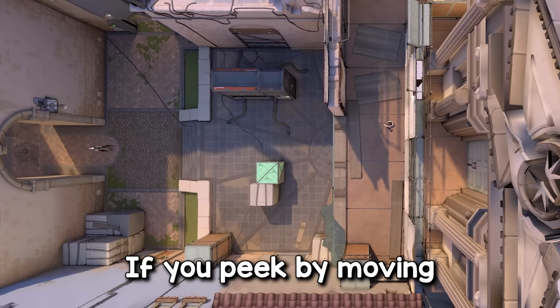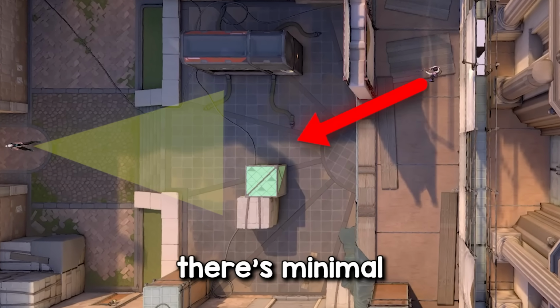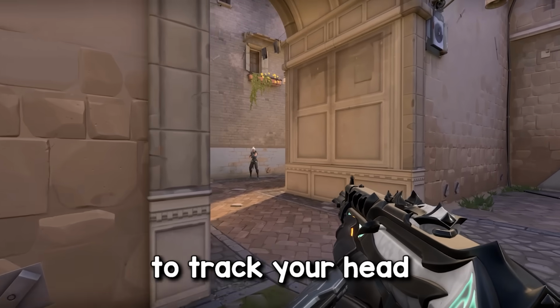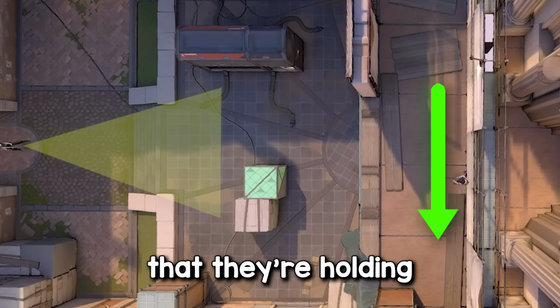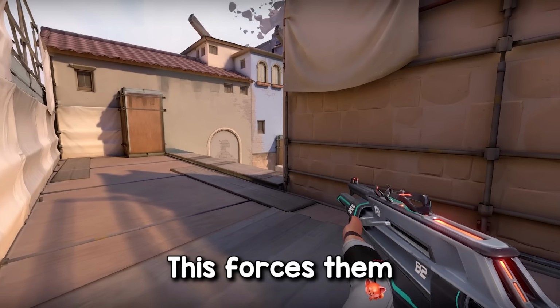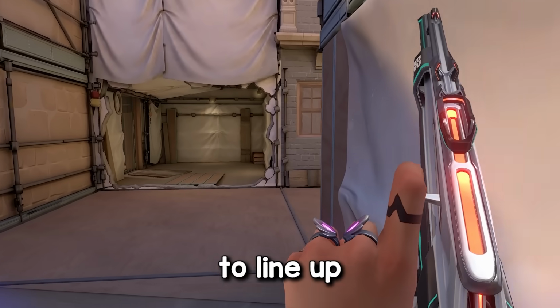Think about it this way. If you peek by moving directly towards or away from your enemy, like in a straight line, there's minimal lateral movement from their point of view. This makes it easier for them to track your head and land a shot. However, if you strafe out perpendicular to the angle that they're holding, your character model will cross their screen much more rapidly. This forces them to make a larger flick to adjust their aim, which buys you precious milliseconds to line up your own shot.